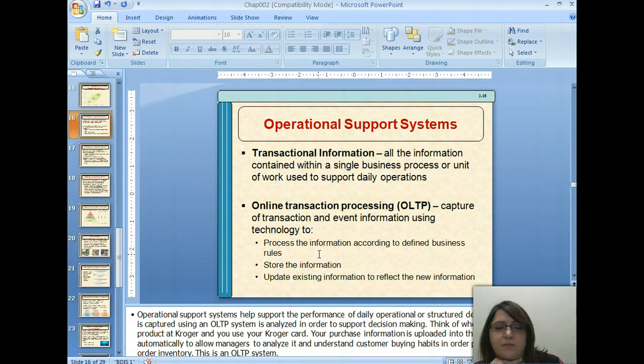Okay, operational support systems. Transactional information is information basically from daily operations. Whenever you take inventory, or you go buy a product at the store and you're sliding your card and it's taking note of what you've purchased, that's daily operational information. That's where an online transaction processing system, OLTP, comes in.